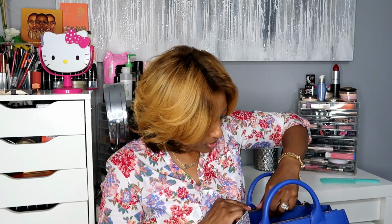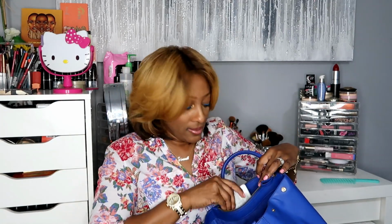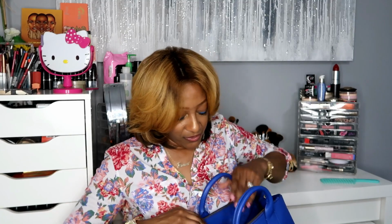I'm going to open up this first compartment, which is this little zipper, and I just have my work ID, a pen, and my cell phone. I'll close that one. And on this side, I don't have my keys in here yet, but this will be where my keys are housed. And I have a cute little Hello Kitty mirror, and that's all that I have in that zipper compartment.